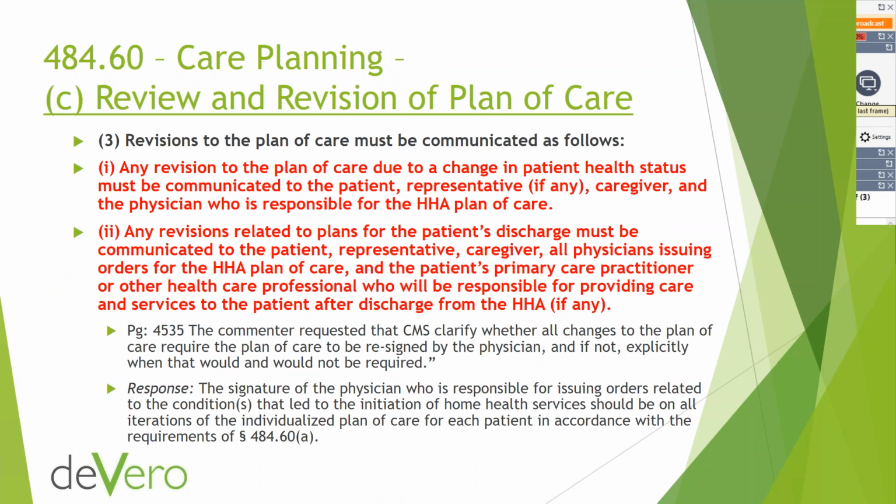Under review and revision of the care plan, these are two important areas that you're going to need to revise, and it will be a significant change to how agencies currently operate, as well as how your software works. Any revision to the care plan due to a change in a patient's health status must be communicated to the patient, the representative, if any, the caregiver, and the physician who's responsible for the home health care plan. So that's most likely already being done.